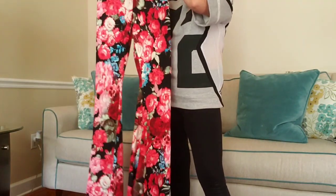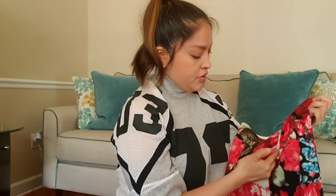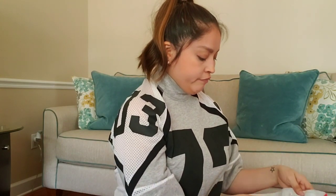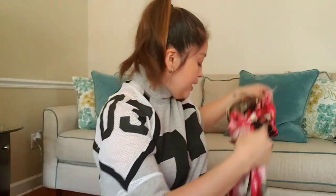The next store, some new with tag Show Me Your Mumu bell bottom stretch pants. And those, I don't know, I think these retail for $150, $180, and this one was new with tags. Super cute tag.